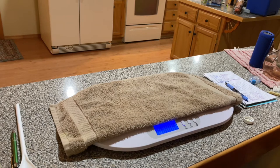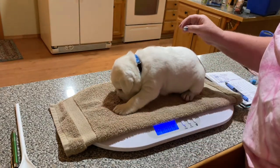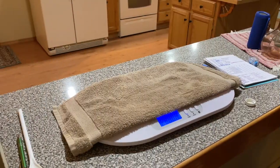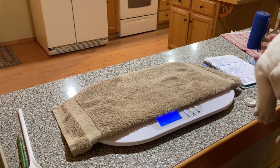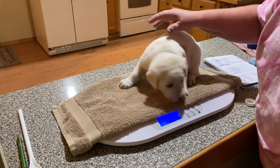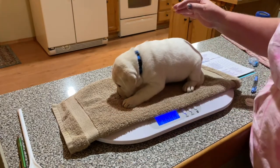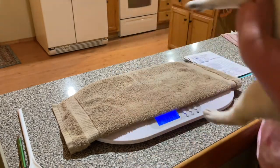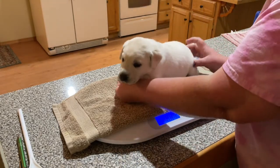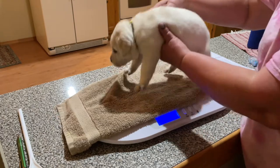Okay, this is Radar. Everybody's favorite. There you go. That's a good boy. 5.7 pounds. Okay. Misty. All right, this is Misty. Misty feels heavy. 5.6 pounds. All right, here's Bolt. 5.32 pounds. This is Rainy. Rainy's our smallest one. 4.62 pounds.